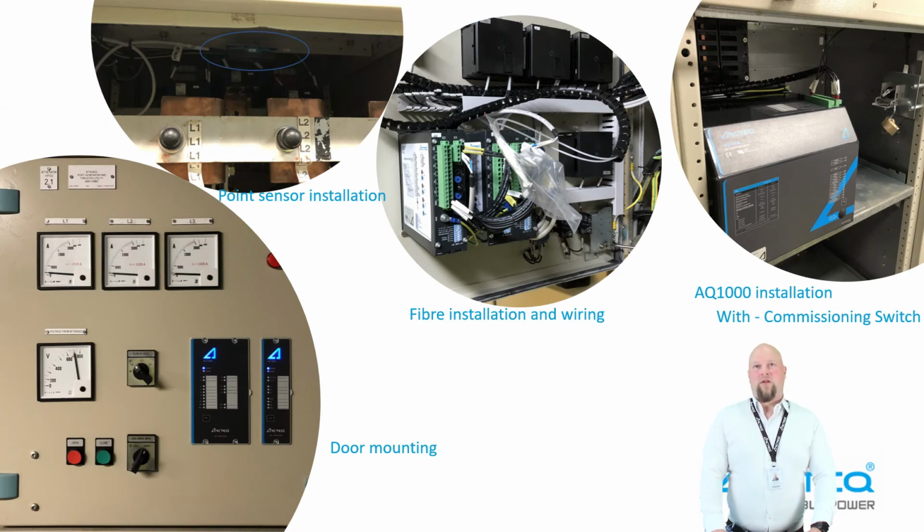Some examples from an actual site also: there is an example of the door mounting, an example of the point sensor installation, fiber installation and wiring, and the AQ1000 installation with commissioning switch. And this is important. This commissioning switch, which is mounted on the right side of the AQ1000, you can reset this AQ1000 up to 100 times and actually do the commissioning.